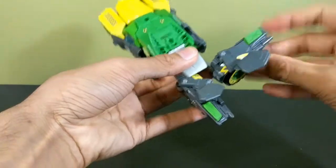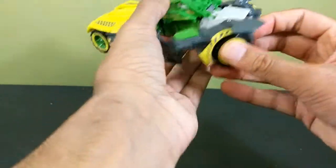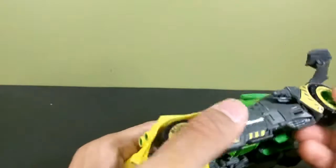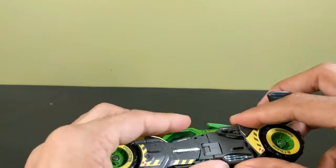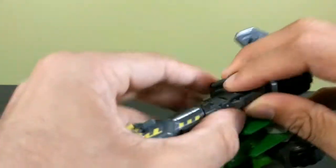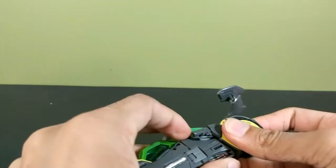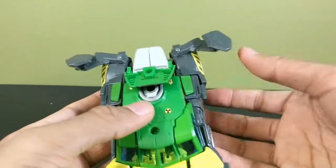Fold this out, bring that around, and fold that over. The same thing on this side, like so. Now, another tricky part is you got to get that peg into that hole. So you got to flex this a little bit to get it to snap into place. Come on. There we go. Now it's pegged into place.